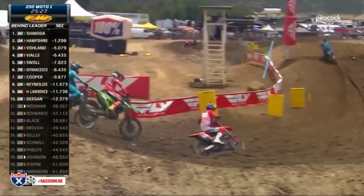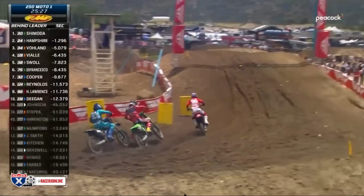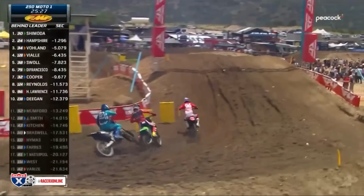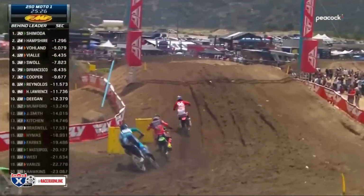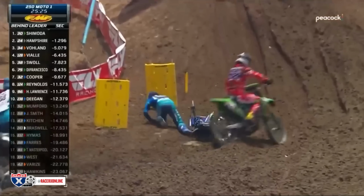But if you watch it a little more closely, I think Reynolds right here is going to dab his leg just trying to stand the bike up going through this rut. And then his leg right here is going to kick Deegan's front tire right there. It's like he actually swept the leg, a little bit of Karate Kid action right there, just taking Deegan's front tire out with his leg. I don't think I've ever actually seen someone lift a front tire up with their own boot.